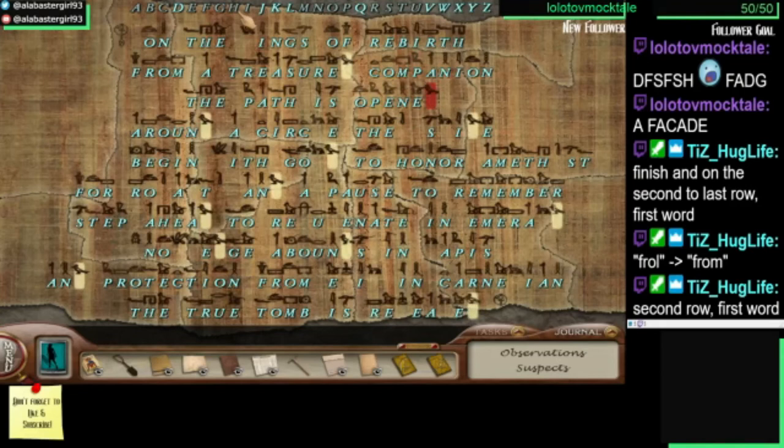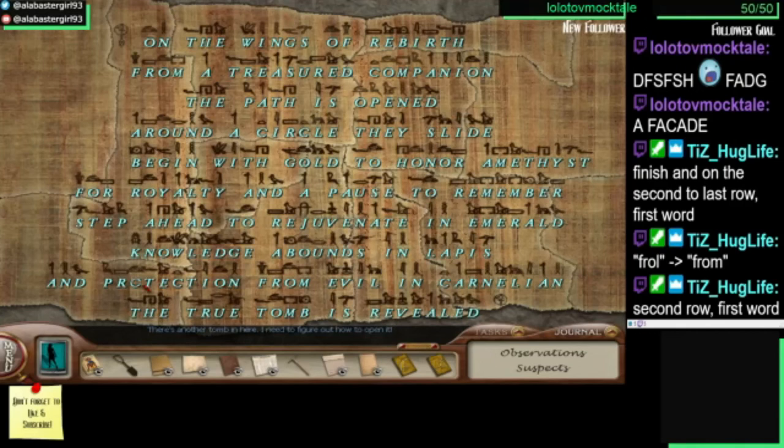The path is opened. Around a circle. Slide. They slide? Begin with gold to honor Amethyst for royalty and a pause to remember. Step ahead to rejuvenate? An emerald. Knowledge abounds. There's another tomb in here. I need to figure out how to open it. Evil in Carnelian. The true tomb is revealed.